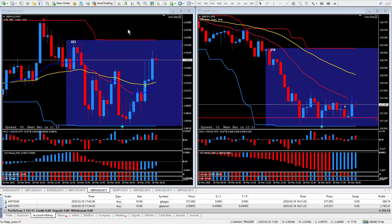And so now, as you probably know by now, the market is moving at least 3 times more than what it normally moves because of this coronavirus.